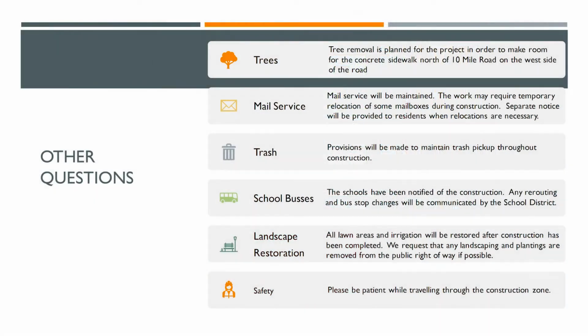Oftentimes we will relocate them to the side of the road we're not working on, and everything at the end gets put back to where it was, but that's some coordination between us and the post office that happens.